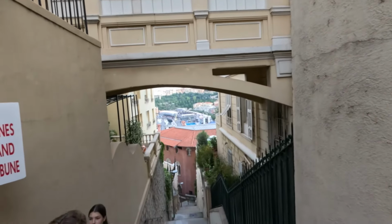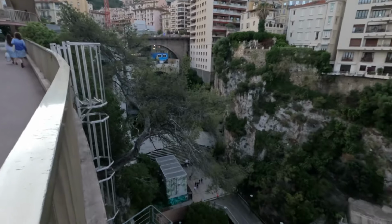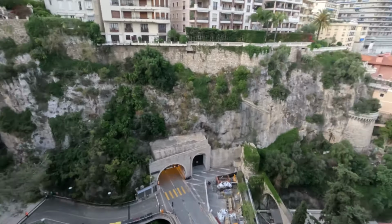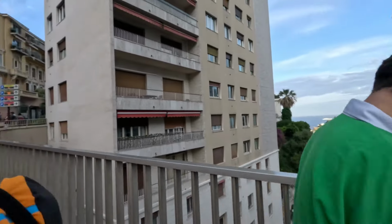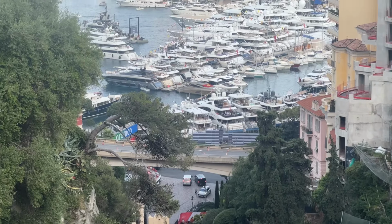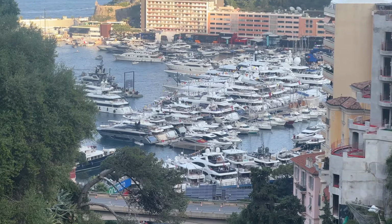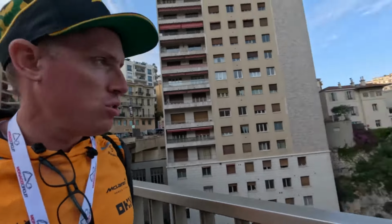So this has got to be a pretty sick view up here. I mean, have a look at this. So we are basically right above the sort of train station area, but you can see right down there, right into where all the boats are. Tell you what, how can one not be inspired looking down into that? I mean, look at the size of some of these things. They're bloody like cruise ships.